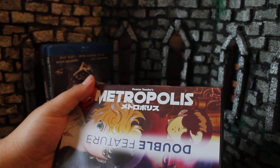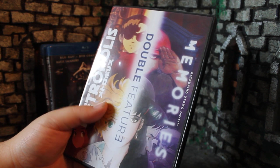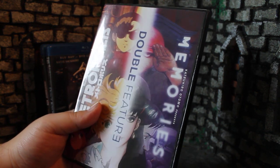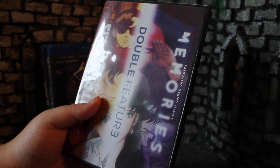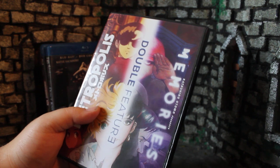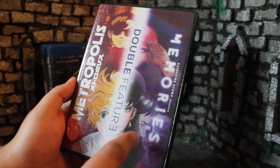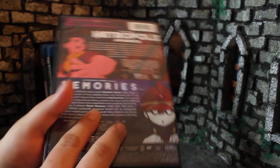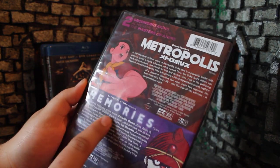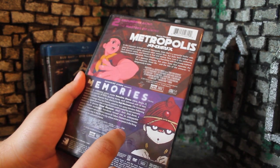The guy who made the anime, or maybe it was a manga first, I don't know, but the guy who made this story saw the poster for Metropolis, liked it so much, he made his own story based on what he thought of the poster. So, kind of an interesting take on it. And then Memories is an anthology movie. You get, I think, 3 different stories in here. Yeah, 3 stories. So I'm looking forward to that. Anthology movies are cool.